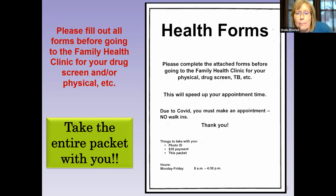These do not come back to me. So make sure that they stay there, which they will keep them, and take these forms to the health clinic when you do your drug screen. And it's a couple pages worth. Plus, in this packet is your release for your drug screen results. And you're releasing them to send the drug screen results to the nursing program. And they come through secured fax. So that's what this whole packet is about. So make sure you take those with you when you go do your drug screen.